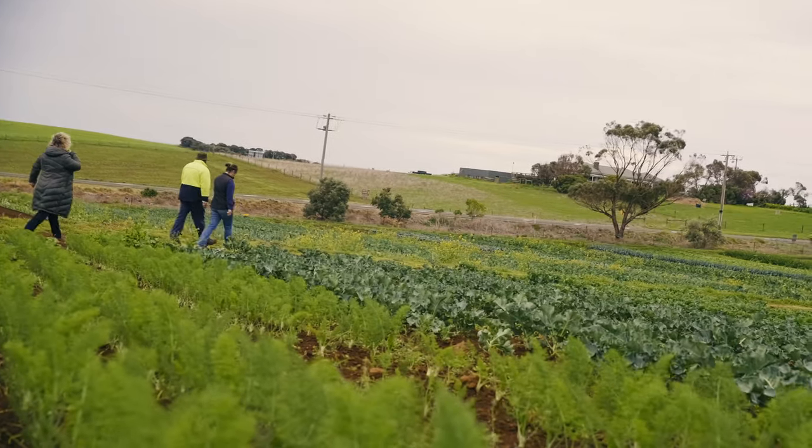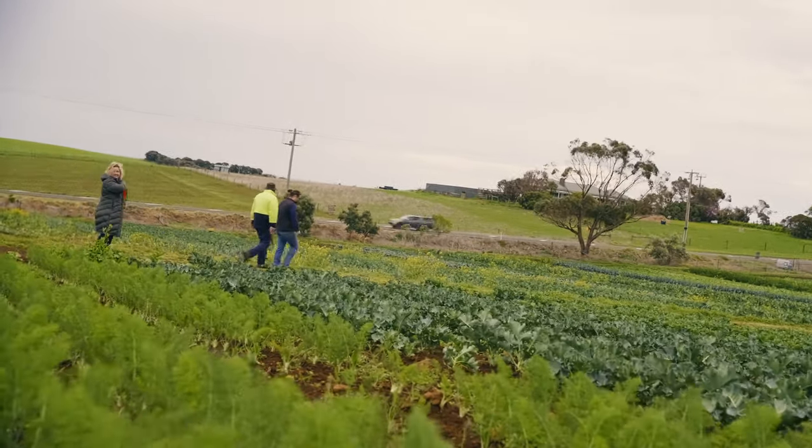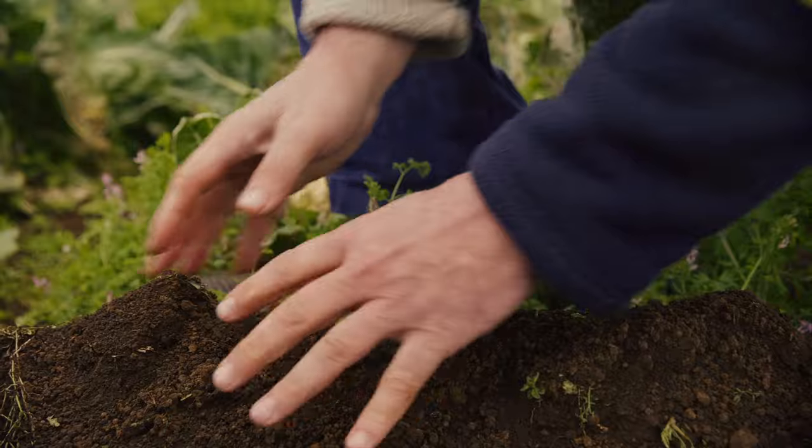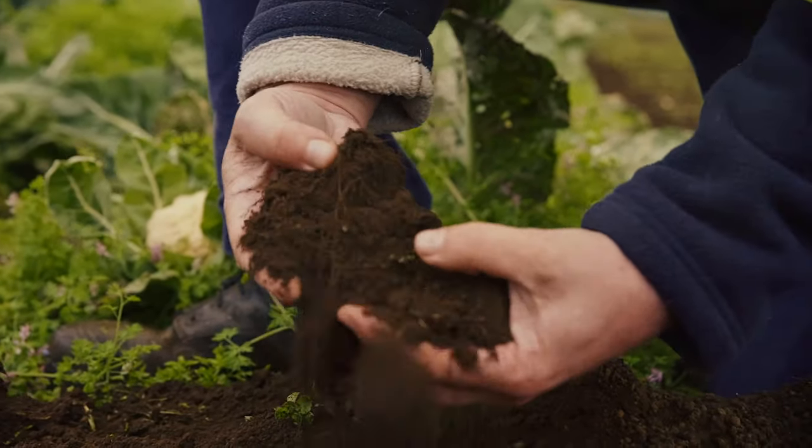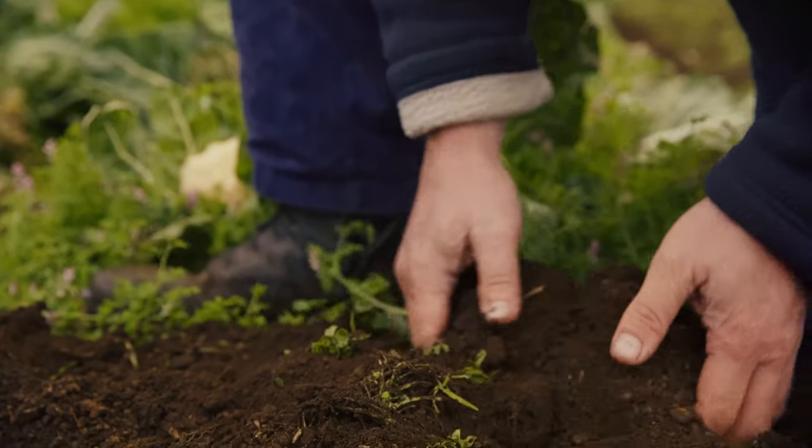Honestly, when we're walking through the farm in the pounding rain and driving wind, I couldn't help but smile though, because it felt like we were walking on squishy chocolate cake. You know, just look how dark it is. It's amazing. And you know it's going to be good.